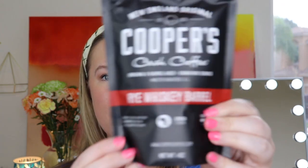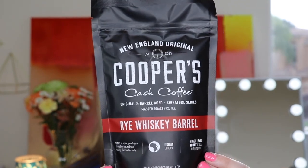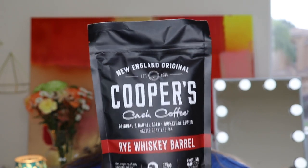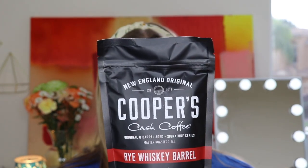So last but not least, we have the rye whiskey barrel. This comes from Ethiopia and it's a medium light roast. Tasting notes include bright and clean, slight acidic spice, peach jam and strawberries, red raw honey, and Dutch chocolate. And for aging style, it says raw beans aged in charred oak whiskey barrels from Sons of Liberty Battle Cry.